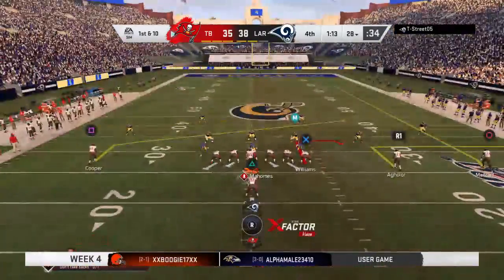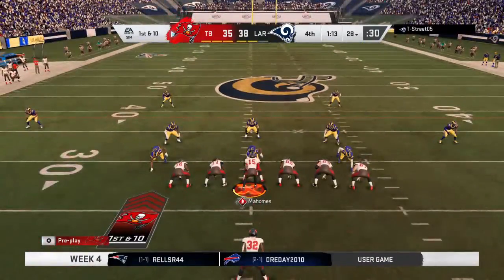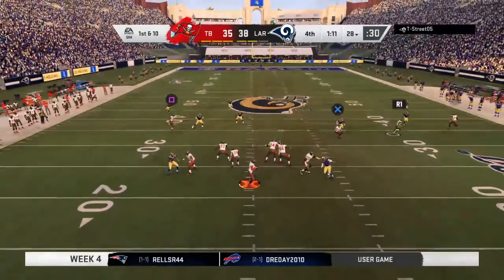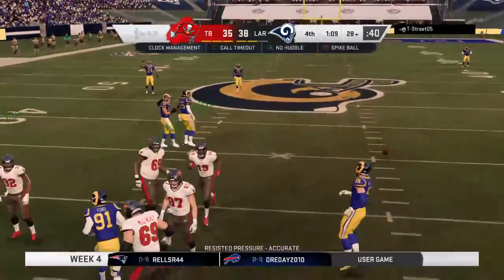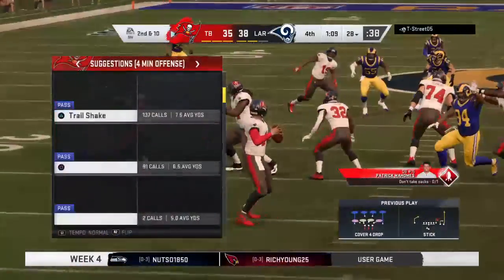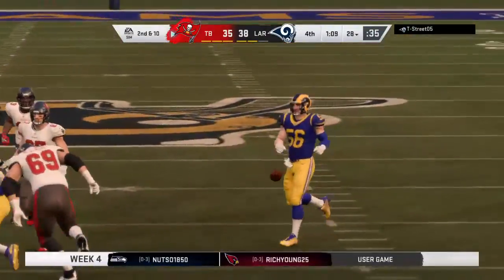The Bucs offense set to begin their next possession. They're only in need of a field goal, a decent amount of time on the clock. So tell me if I'm wrong. We don't have to be too panicked here. No, not at all. I agree with you. And this is where your preparation and your confidence comes into play. They've worked on these situations.